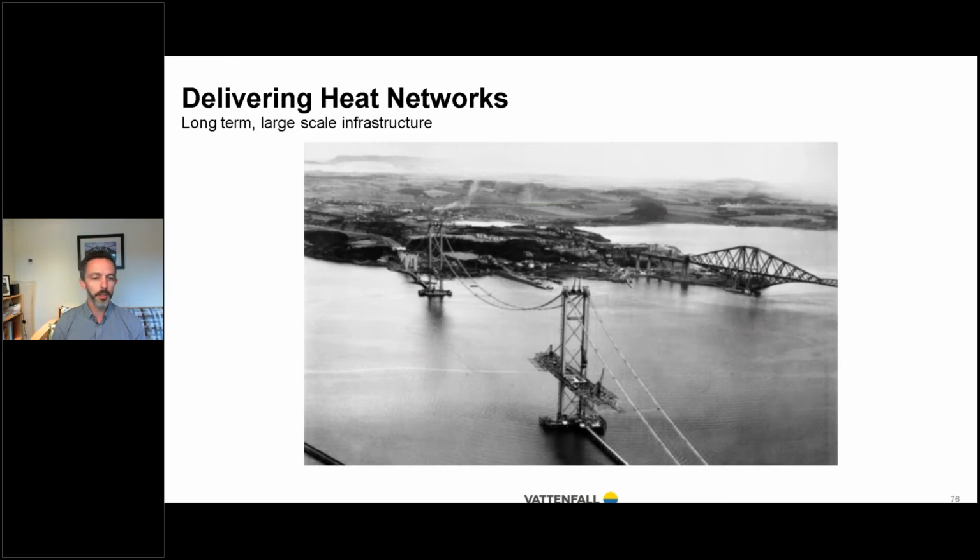Now, in heat networks, we're not jumping into airplanes, but we are doing a big piece of large-scale infrastructure. So there are some commonalities. It's largely often driven by government strategy and policy. So back in the 60s, we probably had a government strategy and policy that said, right, we need to cross more rivers, and we're going to cross some more rivers, let's go and build some bridges. That's the way to cross rivers.